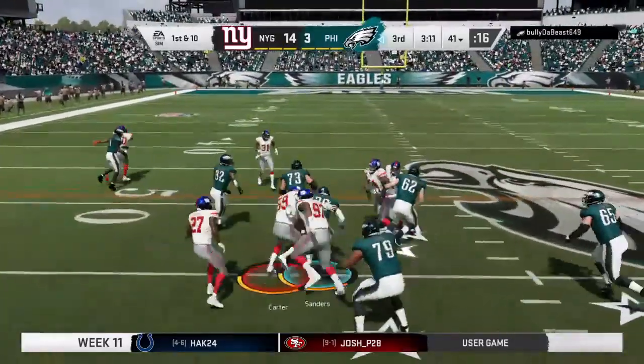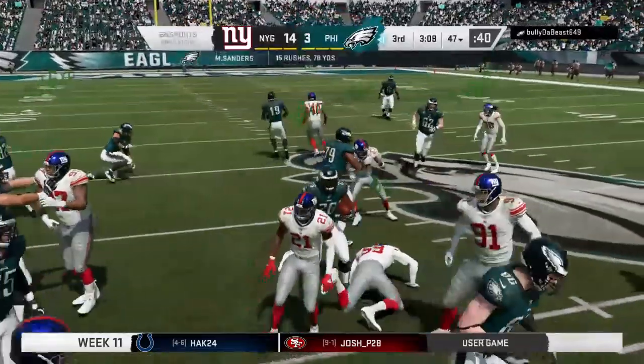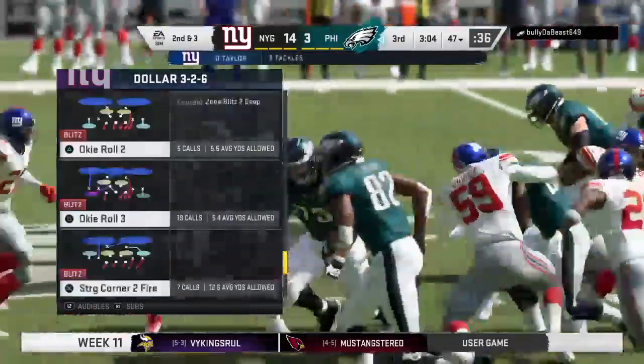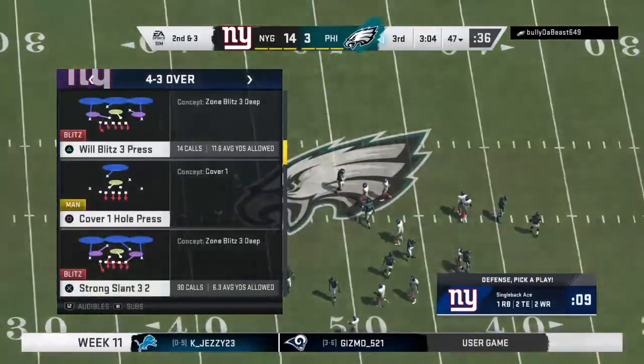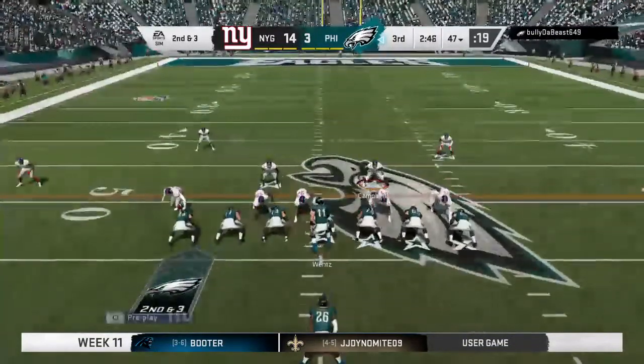Wentz on the give to Sanders. And they'll get to him after a gain of 7 to the 47. Well, no matter how they phrase it, staying on schedule, staying ahead of the sticks, whatever you want to call it, 7 yards on first down, that fits the bill. So they'll come up after the gain of 7 on a 2nd and 3.